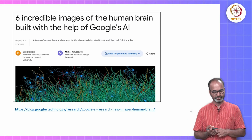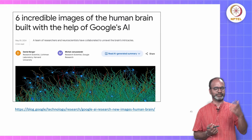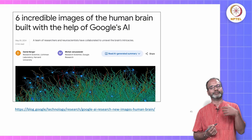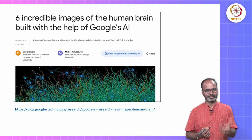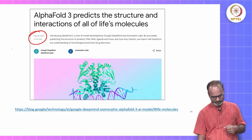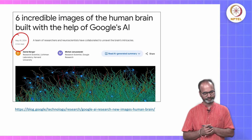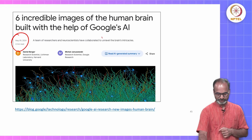six incredible images of the human brain built with the help of Google's AI. How the structure is, and how they were able to actually give images of how the brain interacts, which is what this project output was. Again, this is very close to what AlphaFold 3 was, right? So the goal is here.